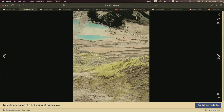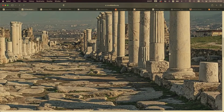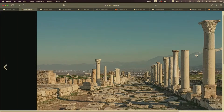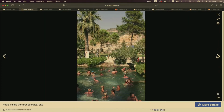Well, they built buildings. Here is a World Heritage colonnaded street in Laodicea in Lycus. Okay. These are colonnades. These are pillars. Yeah. I think they're Doric pillars predominantly. And the street there made of this material. Here is another part of this place. Okay. And there's some people enjoying a bath.